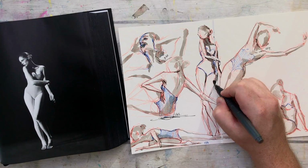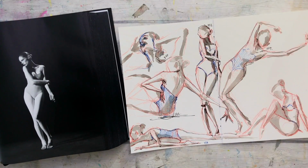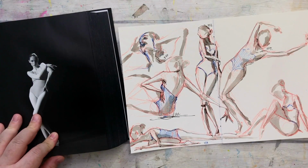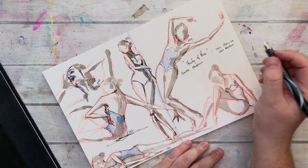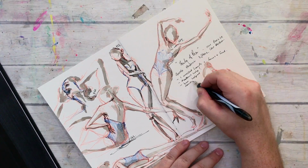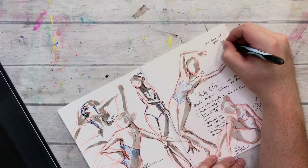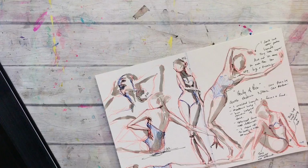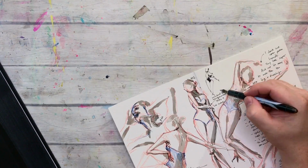And then I used this Tim Holtz detailer brush, an aqua brush that is filled with maybe three quarters water, and just a drop of black sumi calligraphy ink. So it's this grey wash that's waterproof once it's dry. Just to add in the shadows. And I would follow the shadows by looking at the shape that the shadows made on the body.